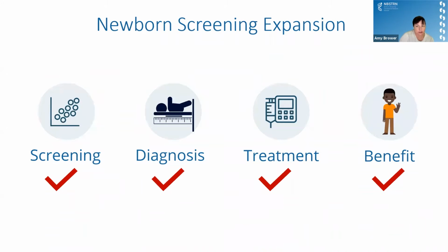Because expansion of screening panels usually begins with a recommendation to screen based on the Recommended Uniform Screening Panel nomination, the steps involved in a RUSP nomination and the evidence review help inform our efforts in data collection and newborn screening expansion. Key to these are considering the net benefit, feasibility, and readiness for all of these efforts.